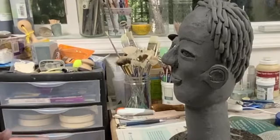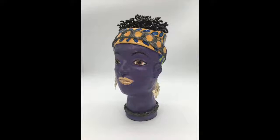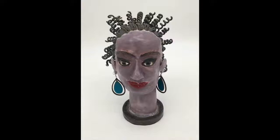Many of my sculptures draw on personal experiences. For example, these sculptures reflect the delightfully innocent comment of a four-year-old who, upon seeing her first person of color, looked at him and said, "You're purple," much to his delight.